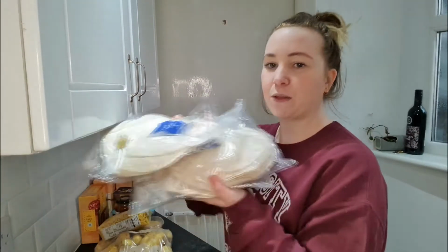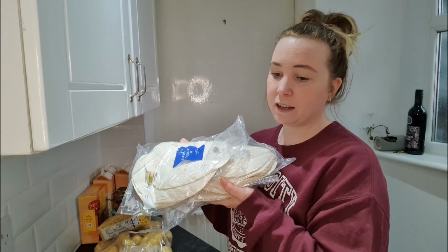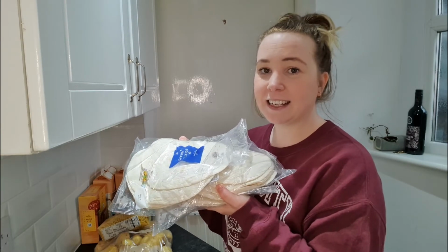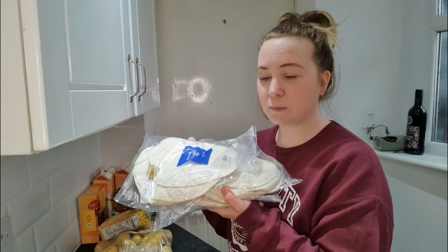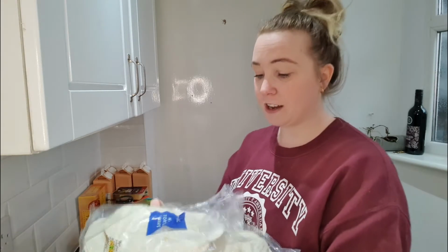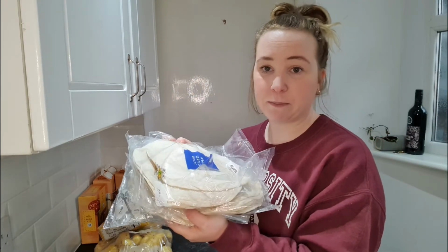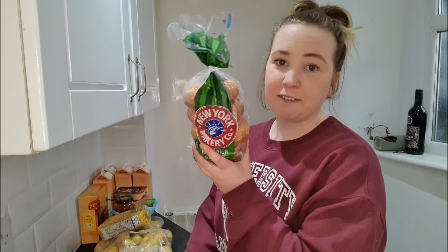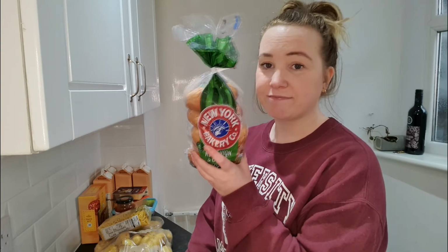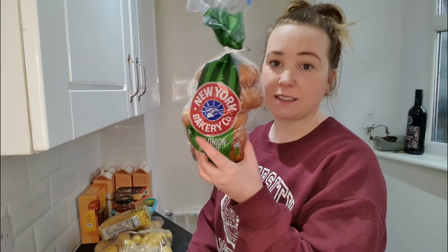We have 3 packets of wraps. Every time I do a food shop, I look at the till and I see how much plastic is in it, and it just breaks my heart. But with food, I think the majority of the time you just can't help it. But these are basically for lunches. We just have wraps pretty much every day. Then these are meant to be for the burgers tonight, but I forgot the burgers. So they're just going to be for snacks and for breakfasts and stuff.